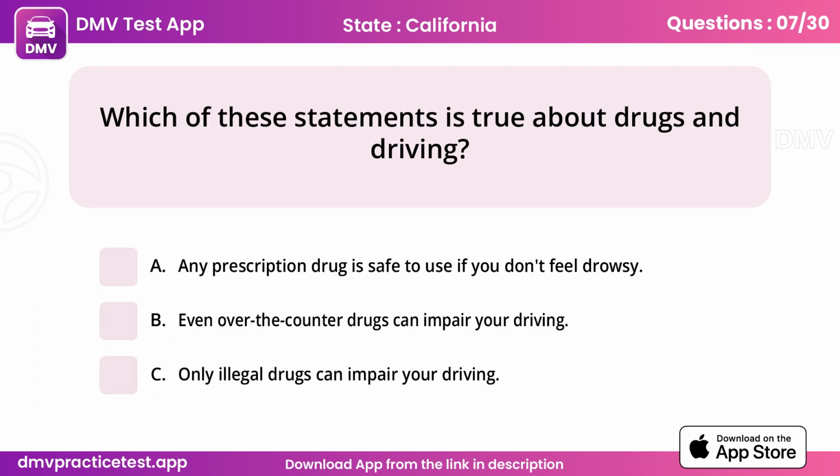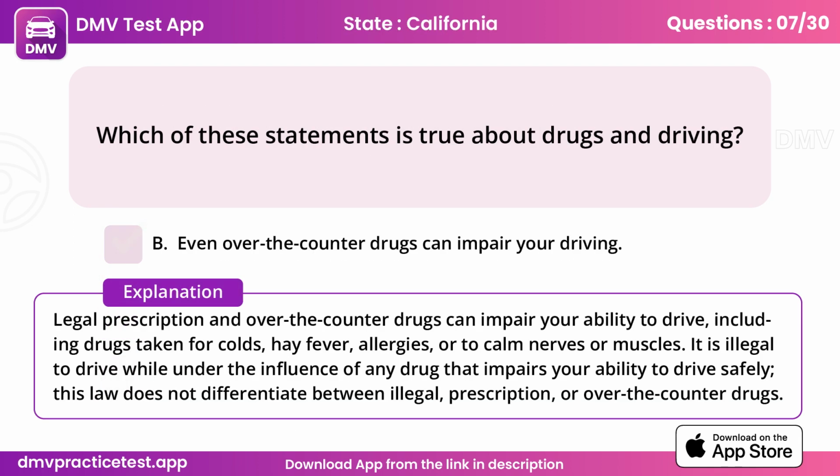Question 7. Which of these statements is true about drugs and driving? B. Even over-the-counter drugs can impair your driving. Legal prescription and over-the-counter drugs can impair your ability to drive, including drugs taken for colds, hay fever, allergies, or to calm nerves or muscles. It is illegal to drive while under the influence of any drug that impairs your ability to drive safely. This law does not differentiate between illegal, prescription, or over-the-counter drugs.